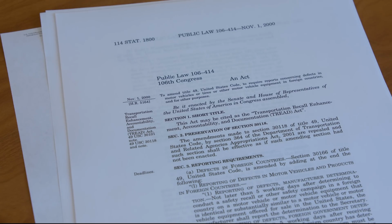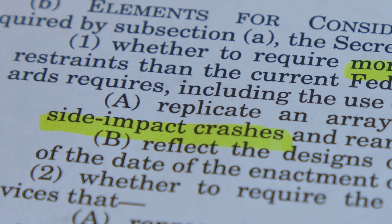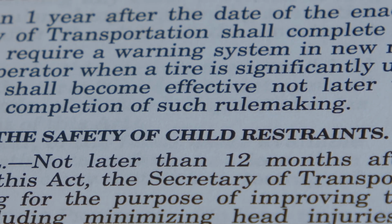Evenflo could make up its own test and pass itself because of a gaping failure in regulation. Congress passed a law almost 20 years ago requiring federal regulators to implement rules to minimize children's head injuries in side impact collisions. But they still haven't done it, and the agency didn't respond to our questions about the delay.